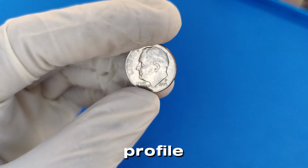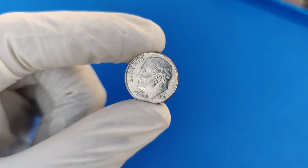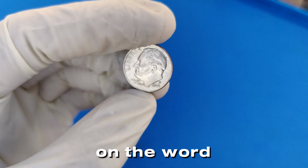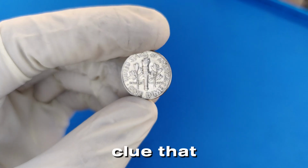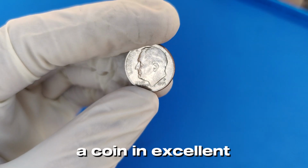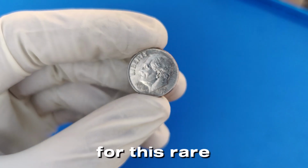Examine Roosevelt's profile. Another area where the doubling may appear is along the outline of Roosevelt's face and the surrounding inscription. The doubling will be subtle, but if you're familiar with what to look for, it can be quite noticeable. Check for any additional doubling. Sometimes, the error will appear on the word Liberty, or the motto, "In God We Trust." This is another clue that you may have stumbled upon a rare error coin. Condition is key. The condition of the coin is crucial when determining its value. A coin in excellent condition with minimal wear will be worth significantly more than one that is scratched or heavily worn.